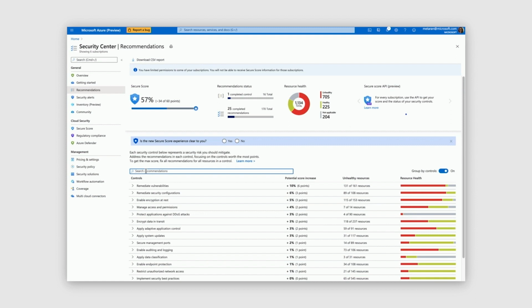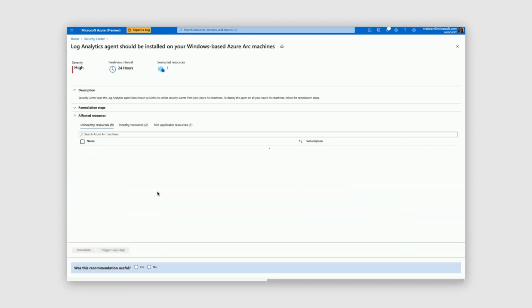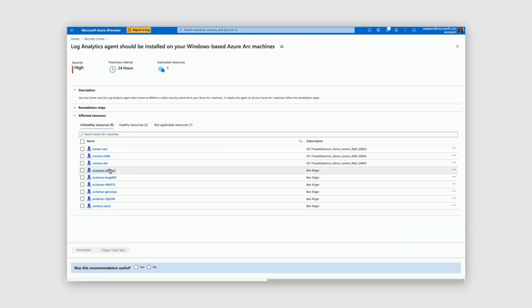Let's take a look at the EC2 instance that was automatically onboarded by Security Center. I already have a recommendation on those machines to install the Log Analytics agent. I can automatically remediate them with a quick fix remediation we offer today also for Azure resources.